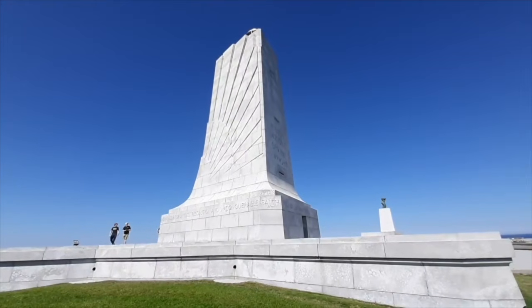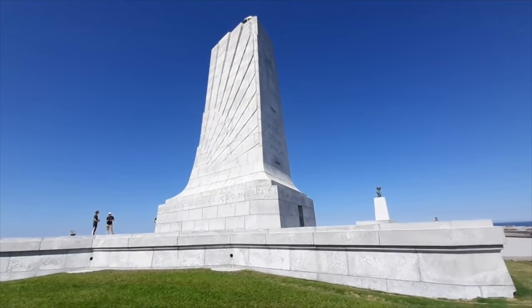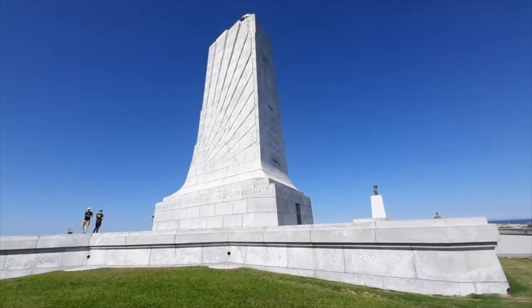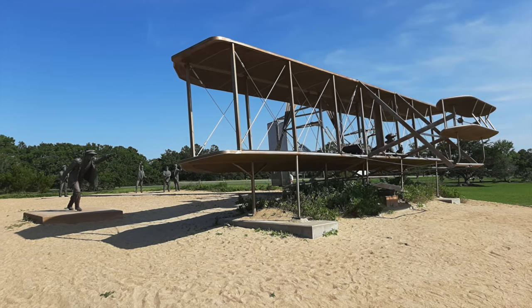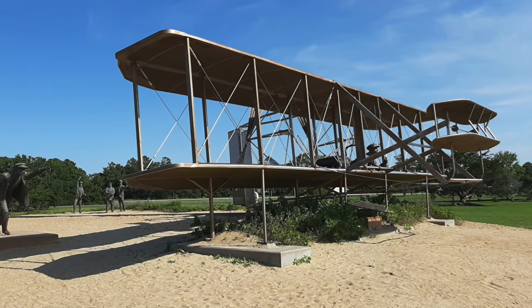achievements. At the time of this recording, the entrance fee for adults 16 years of age and older to enter this national park was $10. Children under 15 can enter for free.